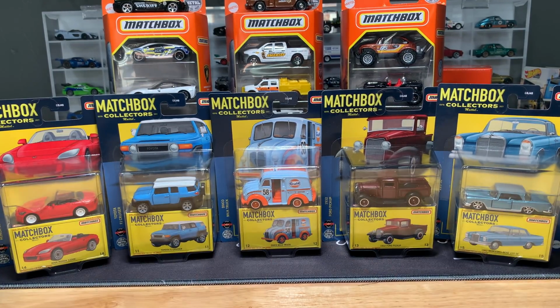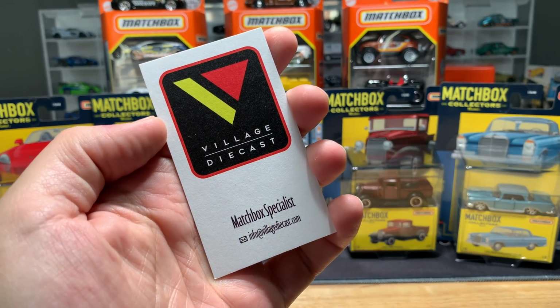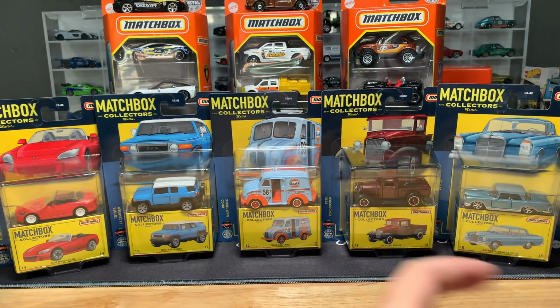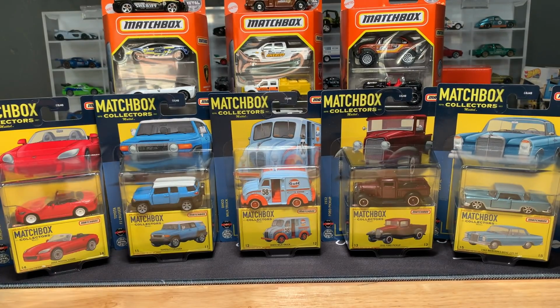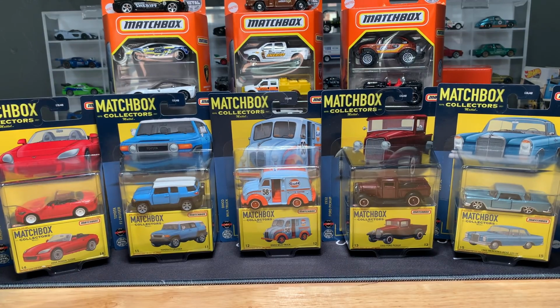Let's get to these. Like I said, these 5-packs were sent to me by Village Diecast. He is a Matchbox specialist, and that goes without saying because these came. You can go to the link down below. Look what else he sent me, like notes on these 5-packs. This is awesome. That's Marco over there at Village Diecast. You want to check that out. These I found at Walmart actually on my way back from the Matchbox gathering a few weeks ago. Haven't opened them yet. We're going to do that now.